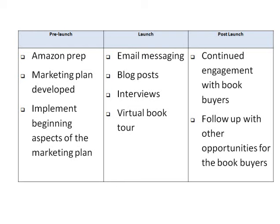You don't just put your book up and hope for the best. A lot of authors do that, and they get very, very poor results as a result of not doing anything. Next, you want to implement the beginning aspects of the marketing plan. Your launch, you actually will do email messaging, you'll do blog posts, you'll do interviews, and you'll do a virtual book tour. Those are some of the elements that go into an actual launch.